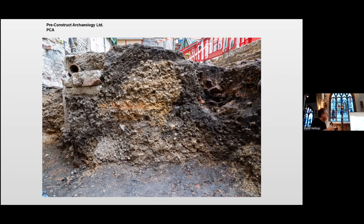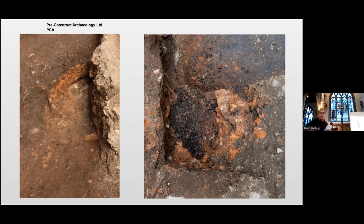But I'm showing you this particular slide because eventually the backfill of this large feature here was in turn truncated by another structure here. Now you can see this patch of burnt material here, and again daub or burnt clay on this side.